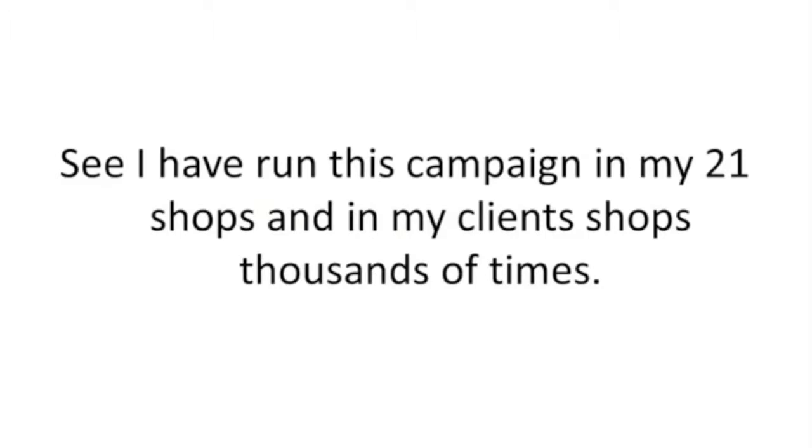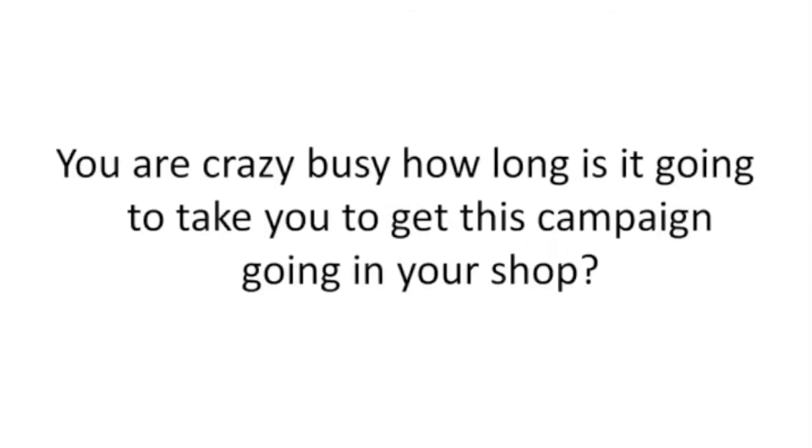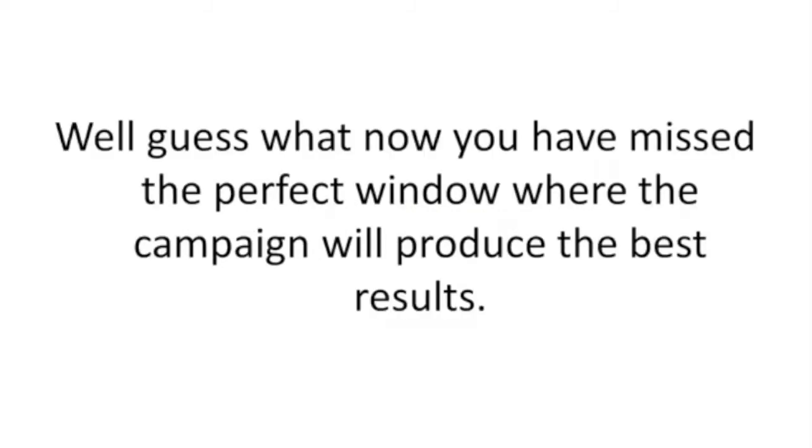Now, let me tell you exactly how to get those 4 key elements right. Simply let me do the campaign for you. See, I've run this campaign in my 21 shops and in my client shops thousands of times. I've tested the design of the check, perfected the copy in the letter, and have consistently produced insane results. Let's face it, you're crazy busy. How long is it going to take you to get this campaign going in your shop? A month? 2 months? Well, guess what? Now you've missed the perfect window where the campaign will produce the best results.